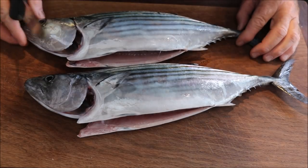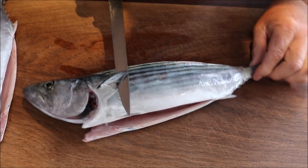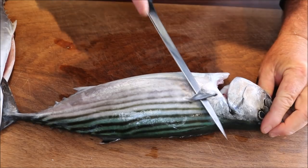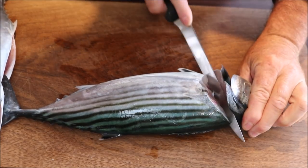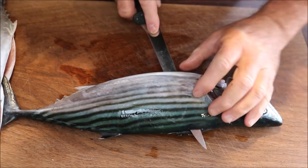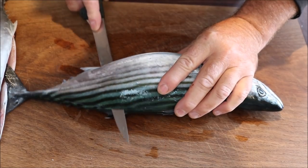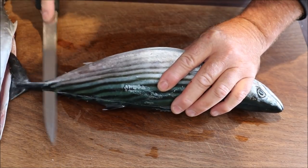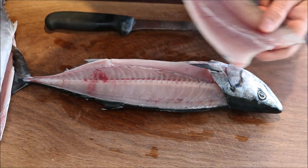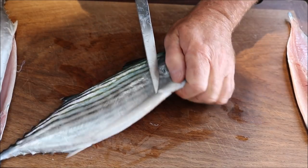Okay, to prepare our Bonito, the first thing we're going to do is take the fillets off. So they're very easy to fillet. We just come under that fin there, run the knife forward, and then just turn, just till you feel the backbone, and then just simply follow along the spine, all the way through. And there you have one beautiful fillet. I'll just put that aside, flip him over, do exactly the same to the other side.